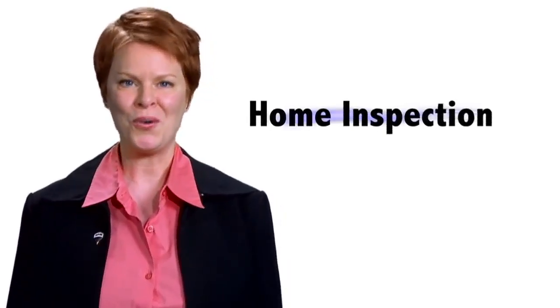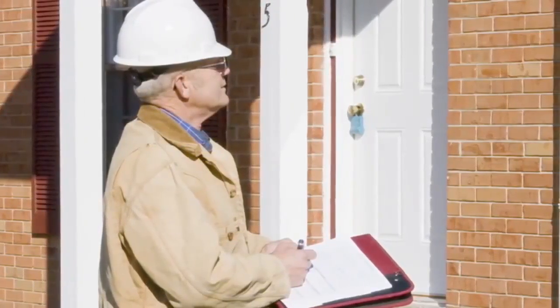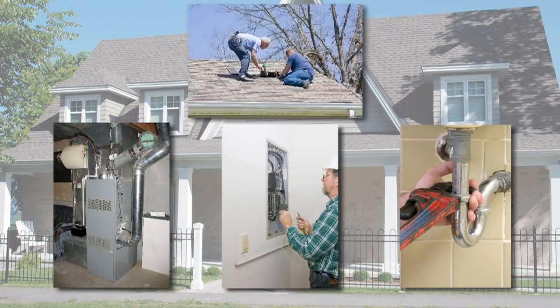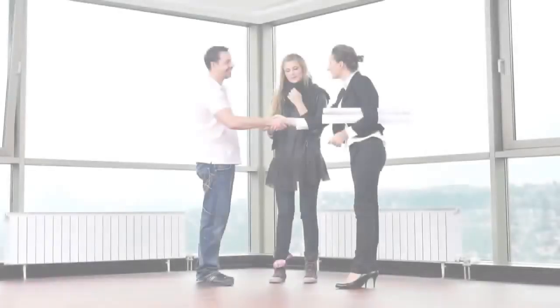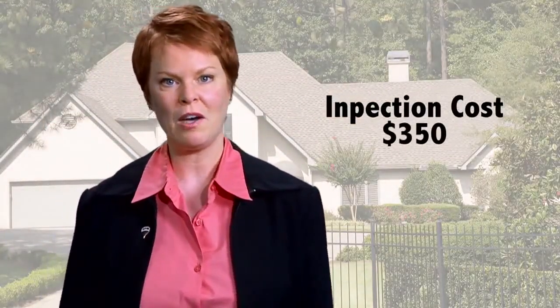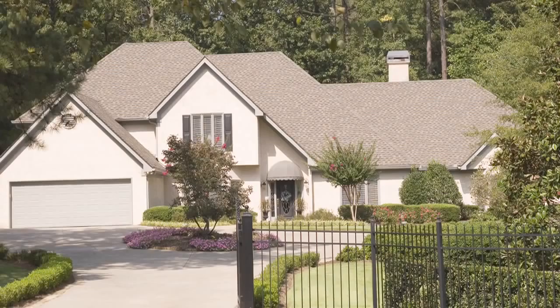Home inspection. Don't even think about buying a home without first having a proper inspection done. In fact, your lender may insist on one to verify the condition of the home. A thorough home inspection is an excellent way to learn as much as you can about the various systems in the home, from the furnace and plumbing to the electrical and roofing. The inspection may identify some repairs that are essential, which you and your RE/MAX realtor can either negotiate into the purchase price or insist be completed before you proceed with the deal. The cost of an inspection is about $350 and depends on the size, condition, and age of the property. This is money well spent and is an expense that you simply cannot and should not avoid.